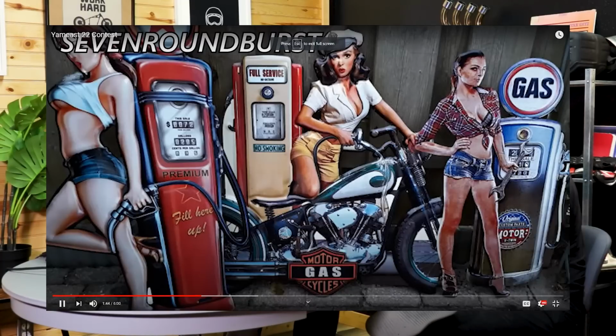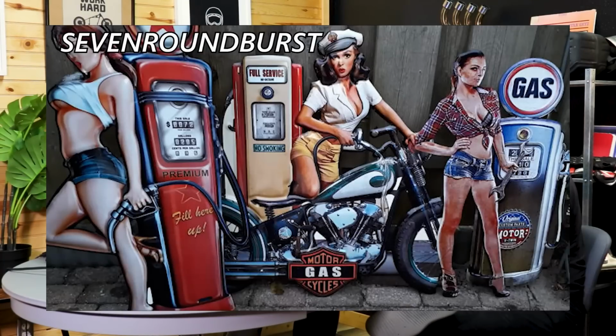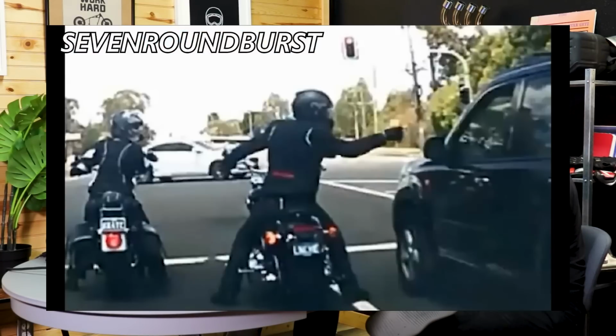Okay, so I'm at the gas station. I'm filling up my bike. I hear this honking going on down the street, right? So into the parking lot of the gas station comes this truck and these two bikes. They pull up next to the curb, and the guy in the truck gets out, and the guy on the first bike gets off his bike, and they go up to each other, and they're road raging, right?